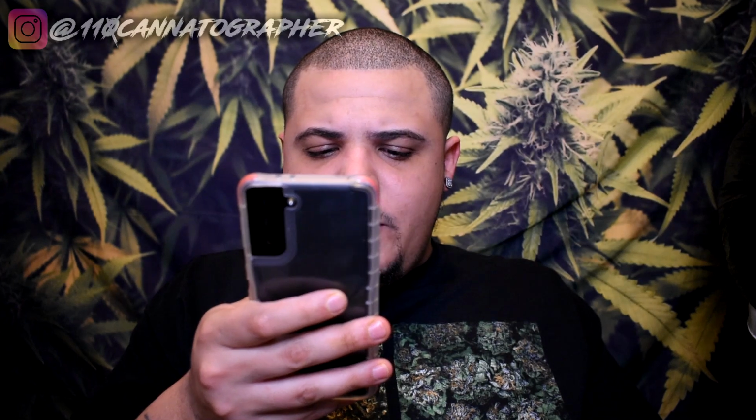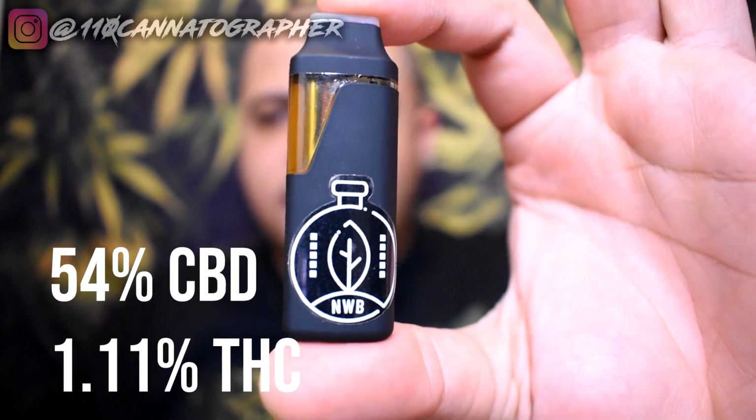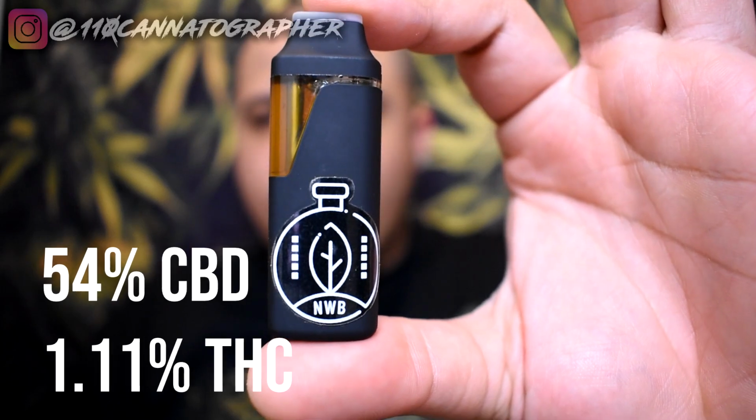All right, let's check out the COAs real quick. All right, it looks like the COAs on this show 1.11% total THC, 54% CBD. All right, so that's dope. Let's get into it. Crack that little seal right there, pour it out. Ooh, okay, that's fancy. So there's your actual device. There is a Neverwinter Fog Pod. It's looking dope. It's looking sleek already.